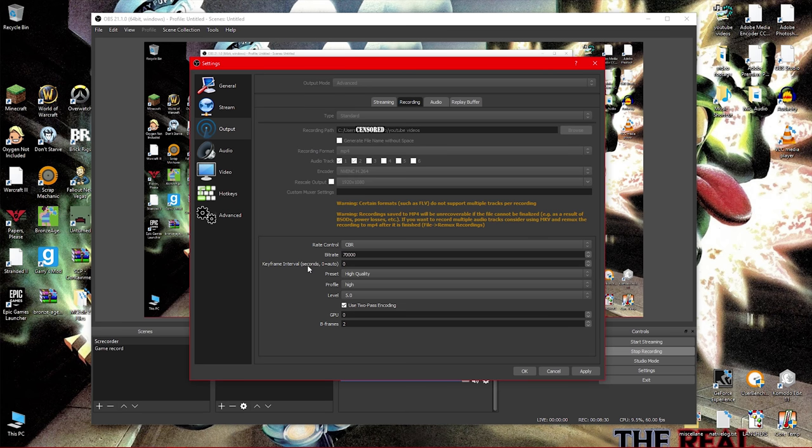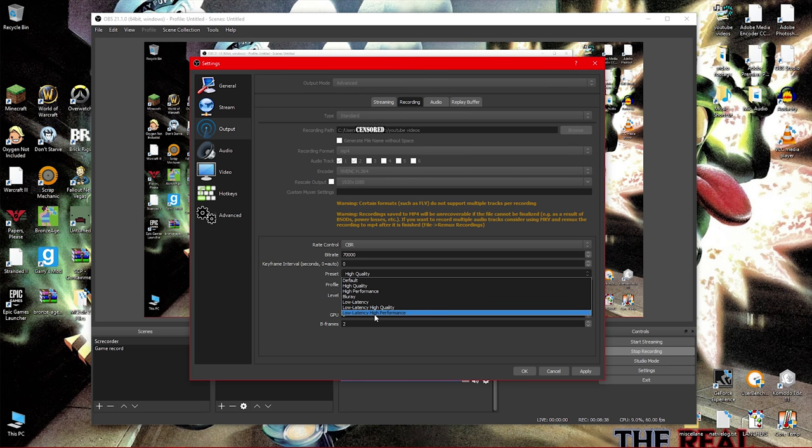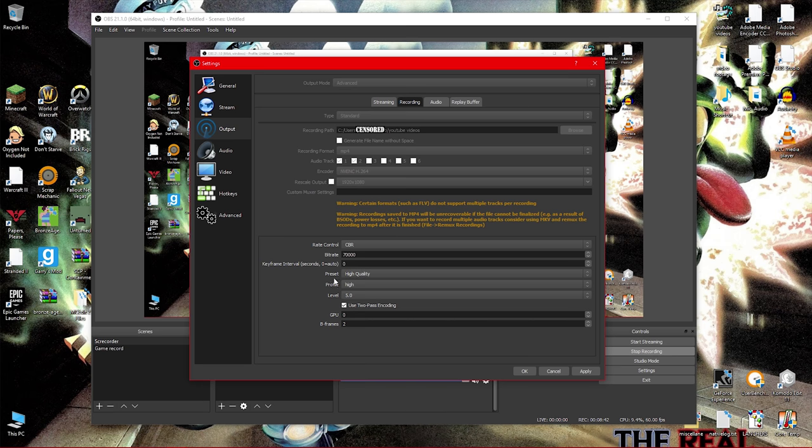Keyframe interval, just keep that at zero. Preset quality, always go with the high quality one. There is also low latency, high performance. Don't go with that. Never go with default, because that will mess you up. Profile, always go with high. Don't ever go with high 444p.